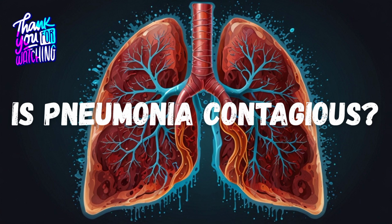How effective are these vaccines? They are very effective at preventing invasive pneumococcal disease. That's when the bacteria get into the bloodstream or cause meningitis. Their effectiveness at preventing pneumonia itself is maybe a bit less dramatic but still significant. One challenge is replacement disease, as the vaccine protects against common strains. Other, less common strains not covered by the vaccine might become more prevalent over time. But overall, they are a cornerstone of prevention.